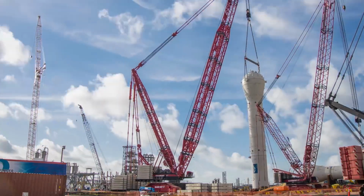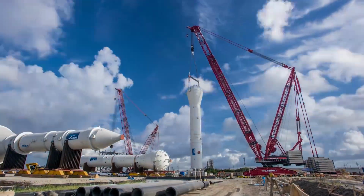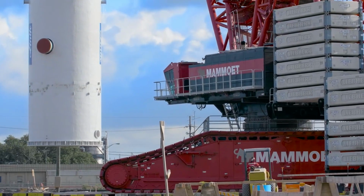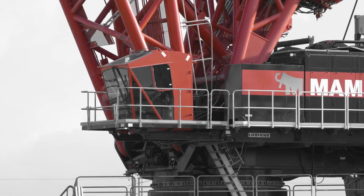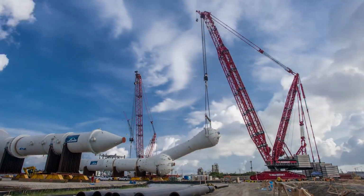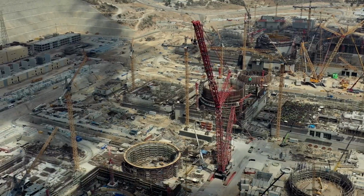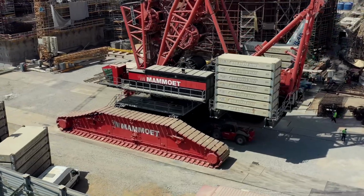Liebherr LR13000 is an impressive machine in size and power. The self-propelled crane, created by Liebherr in 2009, is designed to work with loads weighing several thousand tons, while having a power unit of more than 1,000 horsepower. This crane is intended for performing unique high-complexity construction tasks where very heavy loads need to be lifted. LR13000 has been actively used in the construction of power plants, oil refineries and shipyards.